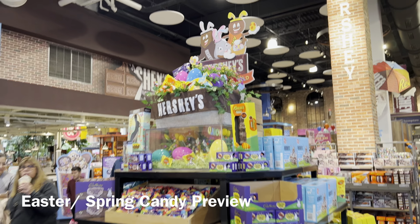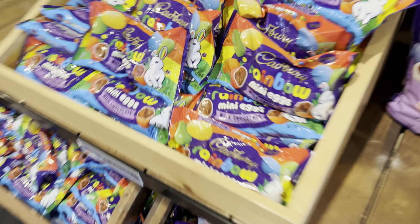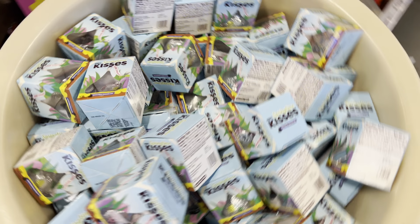because this is the spring season and Hershey's is the place for candy. Easter Bunny's favorite place. All right, for Easter, they're going to have a center display. And here we are. Let's see what we got. Rainbow mini eggs this year. Fun. Of course, classic kisses. Working around the way to a chocolate bunny.